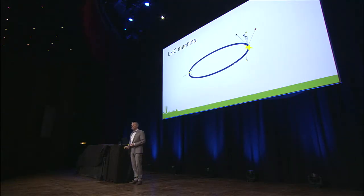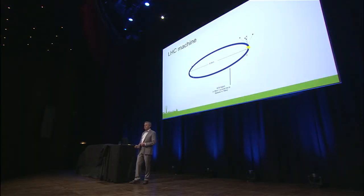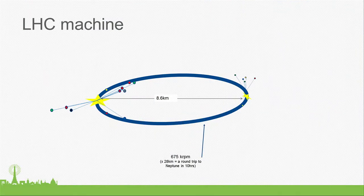the conductors. Okay, now I have a series of animations showing a little bit more details about this machine. So the machine itself is 8.6 kilometers in diameter. I don't know what that makes in miles, but somebody can certainly figure it out. That gives you a circumference of about 28 kilometers. Every proton in this machine during a normal run of the LHC will make a round trip to Neptune during its lifetime while that run is going on. That's usually 10 hours.